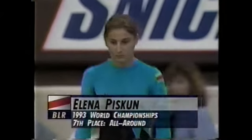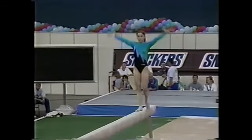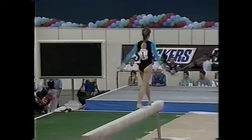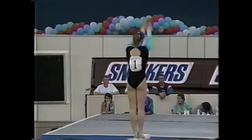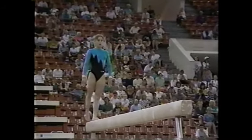Now getting ready to perform here, Yelena Piskun from Belarus. The score, by the way, was a 9.75 for Shannon Miller over on the bars. That puts her in second place behind Grosheva. Piskun does just about everything in the book on the balance beam. Incredible difficulty. Watch this. Oh no, I haven't seen her miss all week.